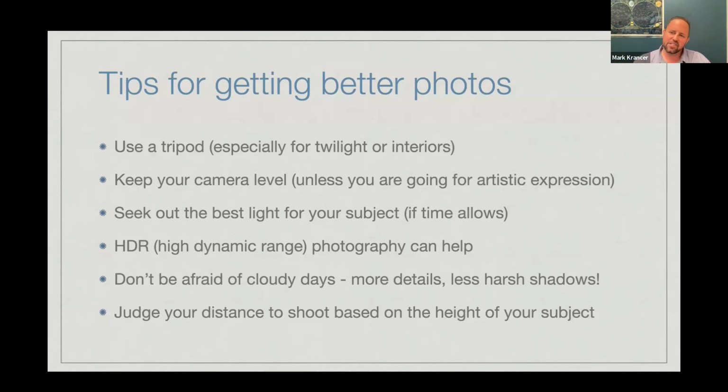Seek out the best light for your subject if time allows. Photography can be a fine balance sometimes of trying to fit it in your schedule, trying to work with whatever weather you have going on. If you want to photograph in the summer in Florida, I suggest going early in the morning if you can, so you can avoid those summer showers. But that might not be the best light. So if you have to take a photo and the lighting is not best, but you really need to get it for whatever reason, I would strongly suggest a technique called HDR.